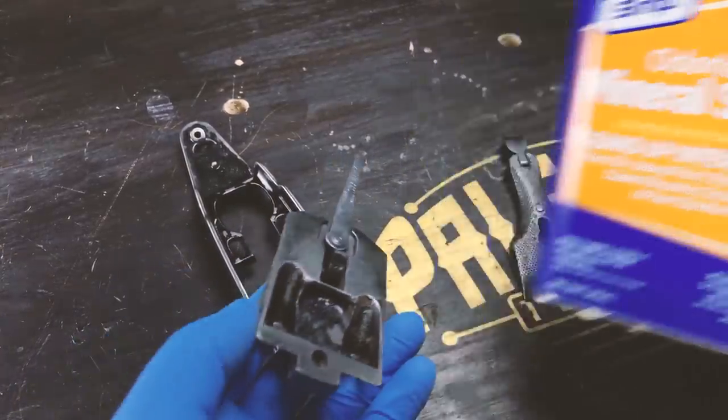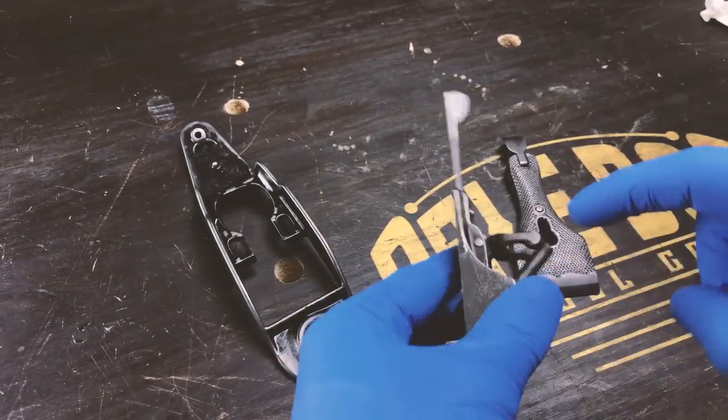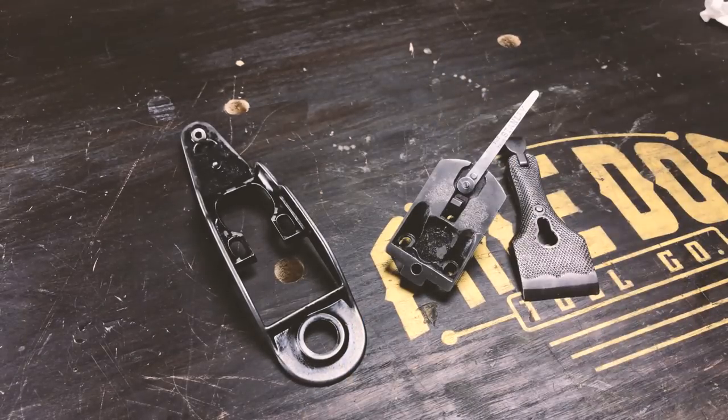Given everything a nice little cleaning, and it's pretty much ready for paint. I'm gonna pop the pin out of this and then tape everything up, get ready to prime it.